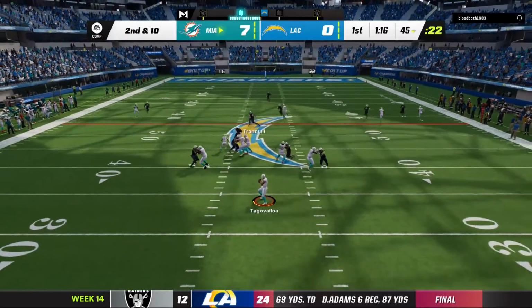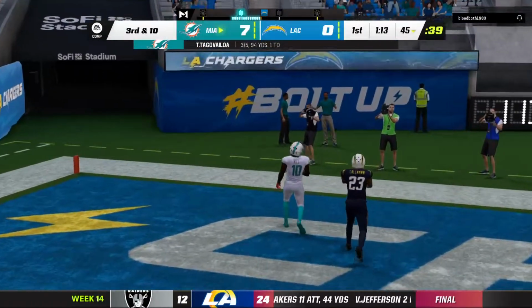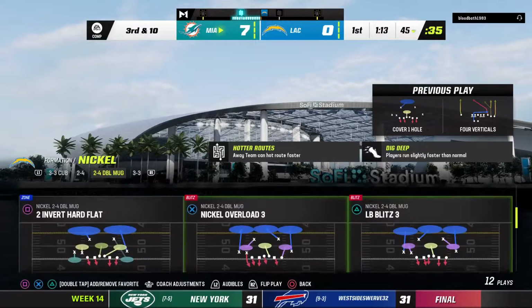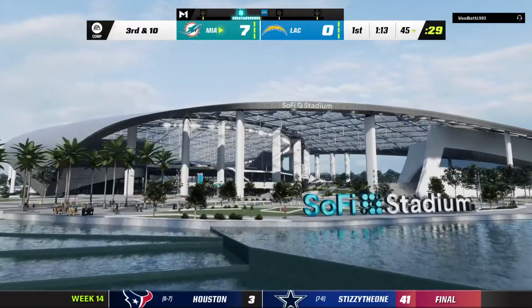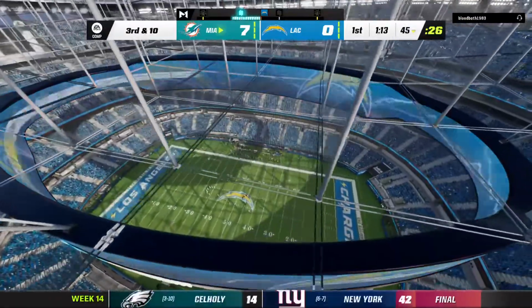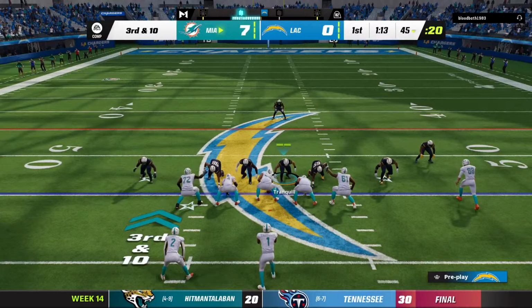Throwing again on 2nd and 10. Tua. And going deep for Hill. And that's going to be incomplete. Good effort there trying to take a shot, but it's 3rd down. Well, they've got man coverage on the outside, and my scouting report on these DBs tells me that they love to take matters in their own hands. They want man coverage, not zone. And there was good coverage there that forced the incompletion. Now they face a 3rd and 10 after back-to-back incompletions.